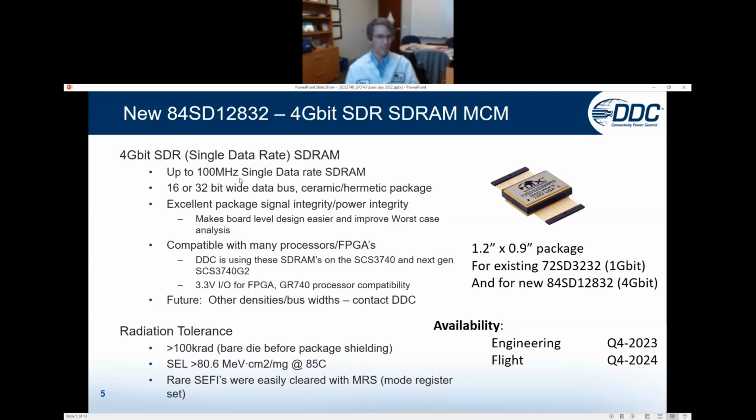I won't go through all the details. It's 100 megahertz, and we have very good signal integrity. It's compatible with the GR740 as well as other FPGAs. That's a small ceramic hermetic package, which goes well with the existing GR740 processor. And the total dose is 100 kilorad or greater. The bare die doesn't even need shielding, but with shielding, you can get even higher than 100 kilorad. And these will be available in engineering near the end of next year and then flight the following year.